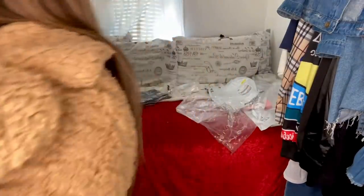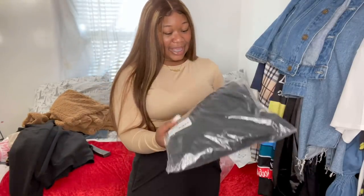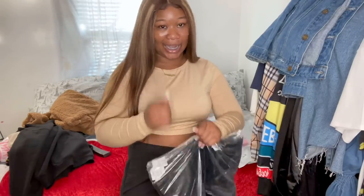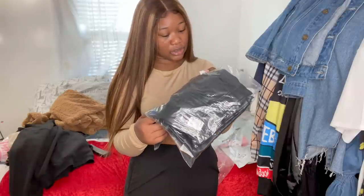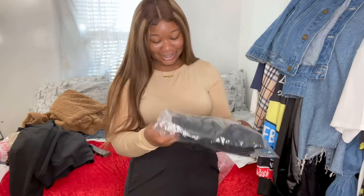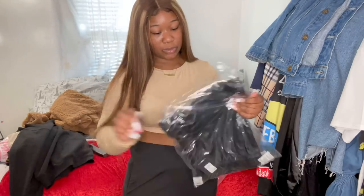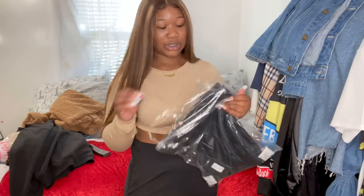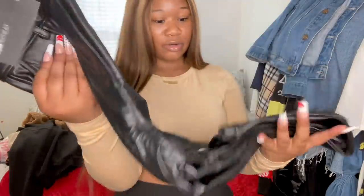Let's go. Okay, y'all. So the last item of this video is, drum roll, please. That didn't sound like a drum, but whatever. Is these No Rules at Dawn PU cargo pants in black and large. Black in a size large. I opened these ones right. Then I had to open them wrong because they weren't open. Wow, how life works. They're kind of like leather.